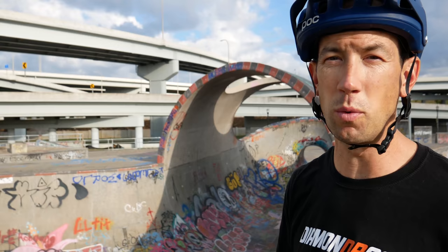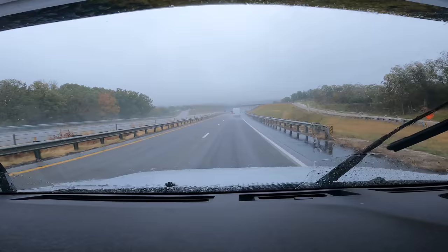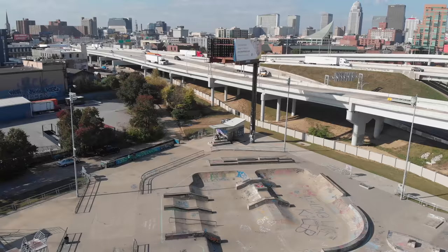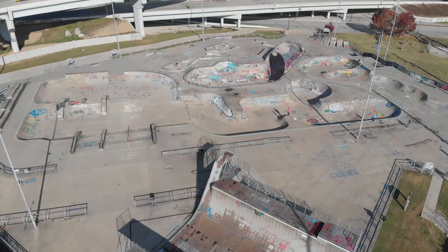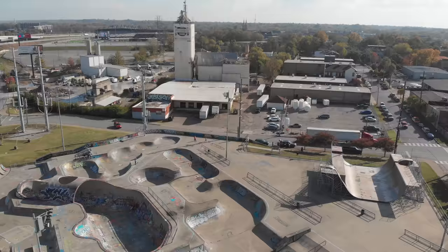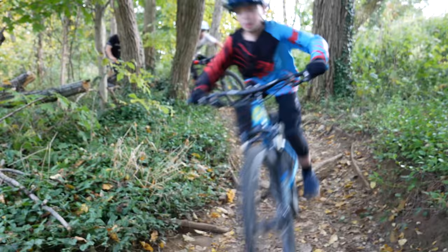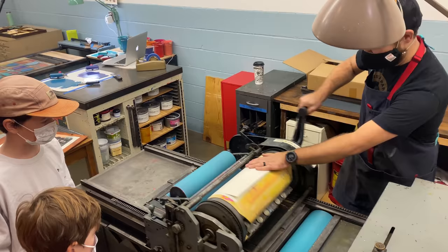What's up, everybody? We made it to my hometown of Louisville, Kentucky. It was a long, rainy drive to get here in the RV from Bentonville, but we're here now. I'm gonna show the kids around this skate park, which is where I took my racing skills and turned them into more free ride skills and had a lot of fun here as well. And then we're gonna ride one of my favorite local riding spots with roots and rocks and stuff that helped me become a more technical rider. And I'm also gonna introduce you to a couple friends of mine who are artists and are making a great living doing exactly what they want.